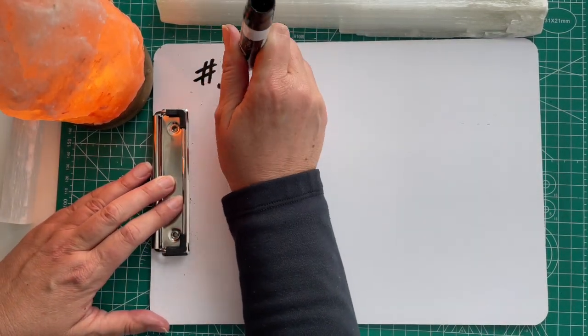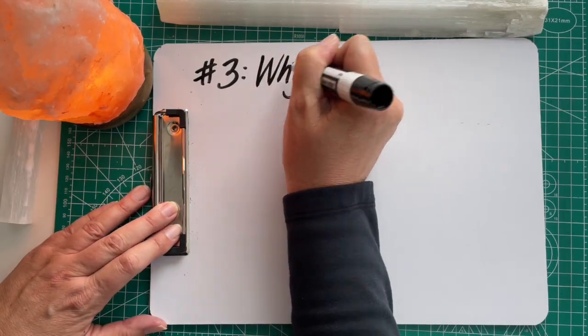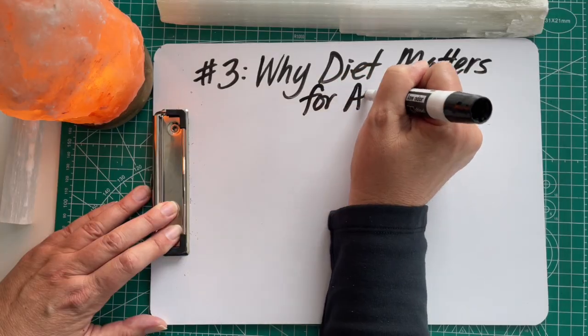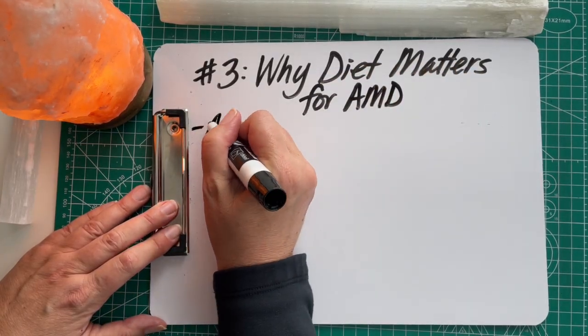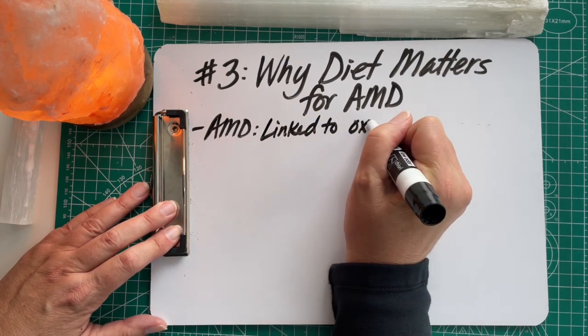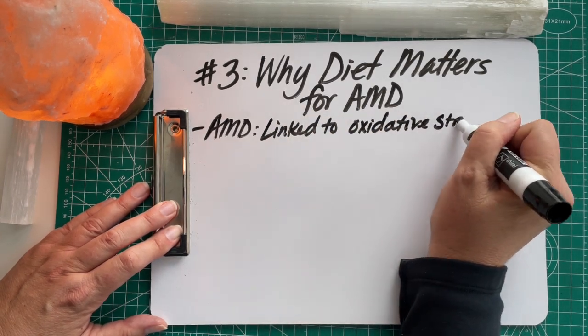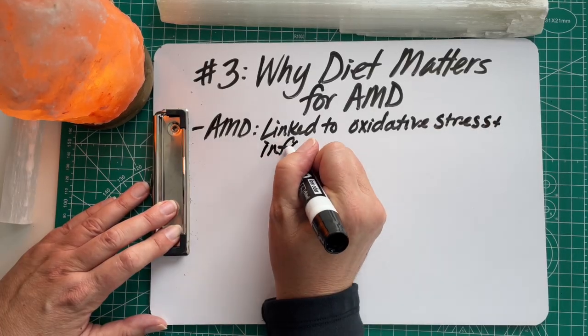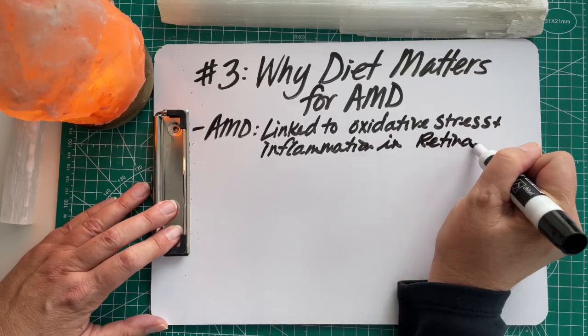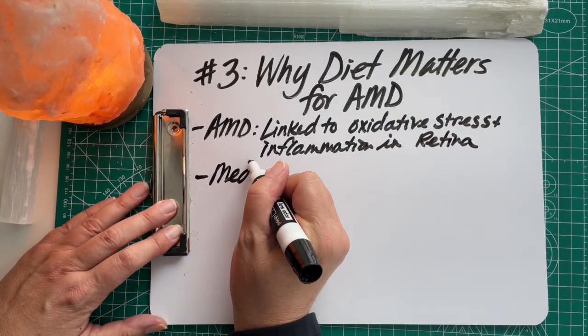Why diet matters for AMD. Age-related macular degeneration is a leading cause of vision loss, especially in older adults. It happens when the macula, the part of your retina responsible for central vision, begins to break down over time. One of the main contributors to AMD is oxidative stress and chronic inflammation in the retina.